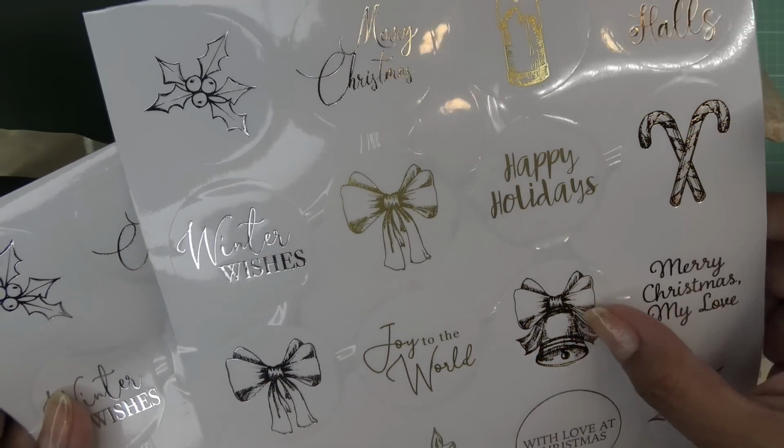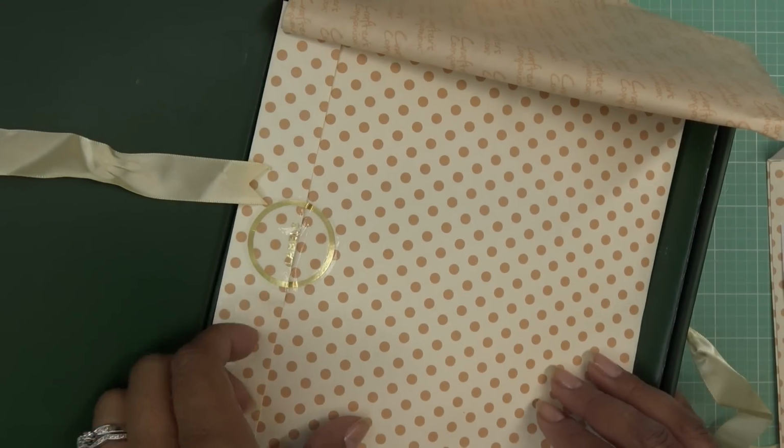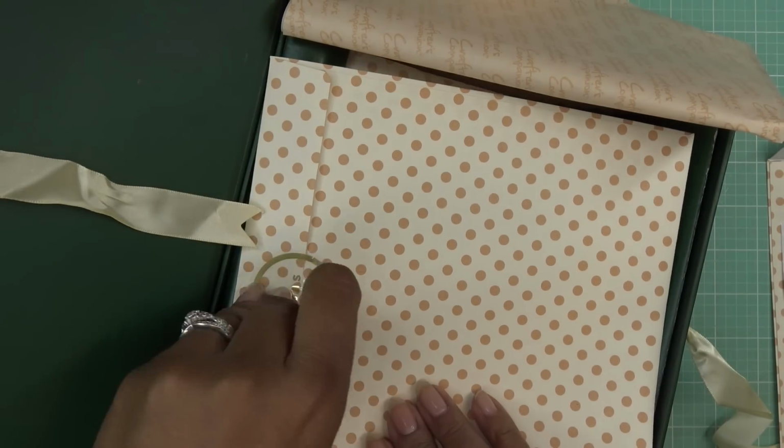Really cute. Joy of the World. Love the foil on that. Those are pretty. And 2 sheets. Labels. Let's see what this is about.